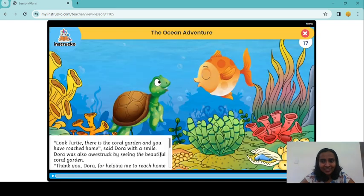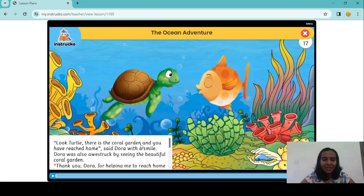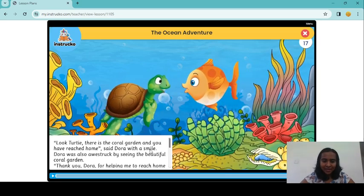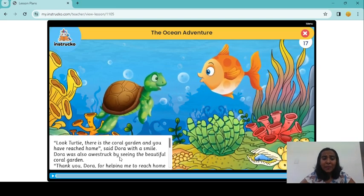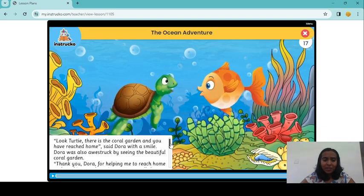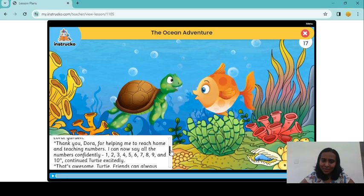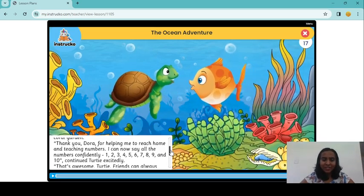You know that? Yes. Look, Toti, there is the coral garden, and you have reached home, said Dora with a smile. Dora was also happy seeing this beautiful coral garden. Thank you, Dora, for helping me to reach home and teaching me numbers. I can now say all the numbers confidently.